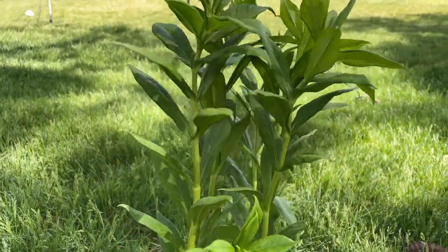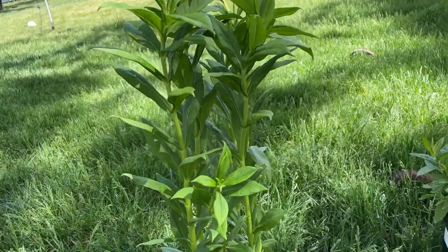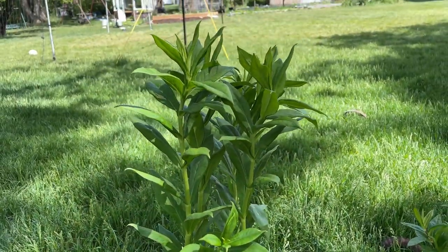So I went to the nursery and I did not intend on buying any of these flowers. And of course I got suckered in, and here I came home with all these new plants, but I did need to design that flower bed.